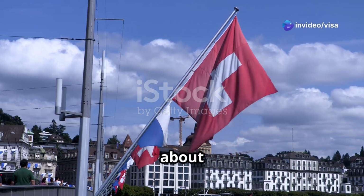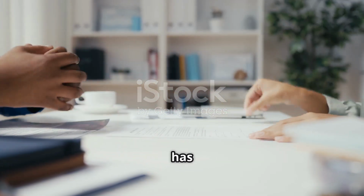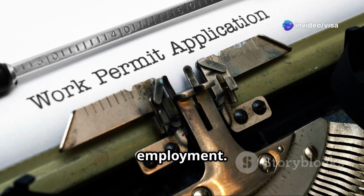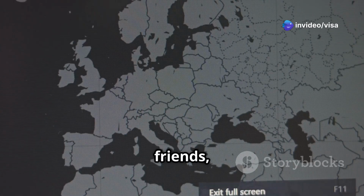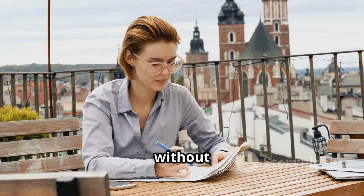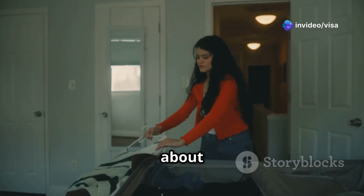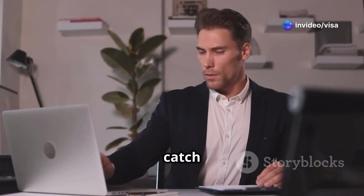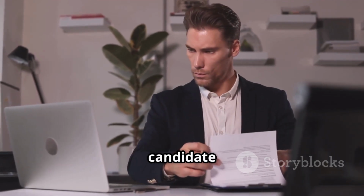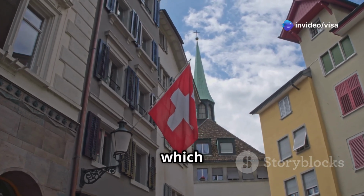All right, let's talk about the golden ticket to working in Switzerland, the job offer. And I'm not just talking about any job offer, it has to be a solid one. Think of it like this. Your Swiss work permit is tied to your employment. No job, no permit. Now, for my EU/EFTA friends, you've got a bit more flexibility. You can come to Switzerland and job hunt for up to 3 months without a permit. But for everyone else, you need that job offer secured before you even think about packing your bags. And here's the catch. Your future employer has to prove that they couldn't find a suitable Swiss or EU/EFTA candidate for the job. Switzerland wants to prioritize its own citizens and EU buddies first, which makes sense, right?